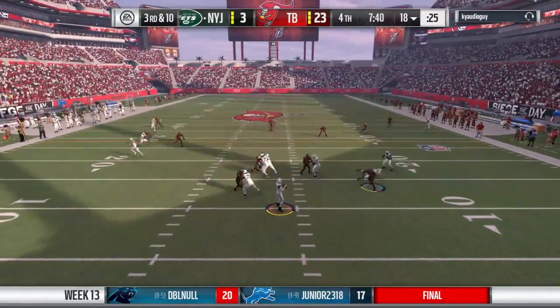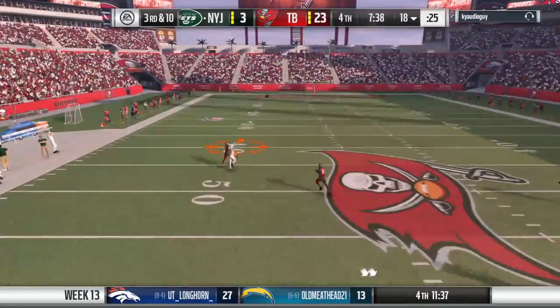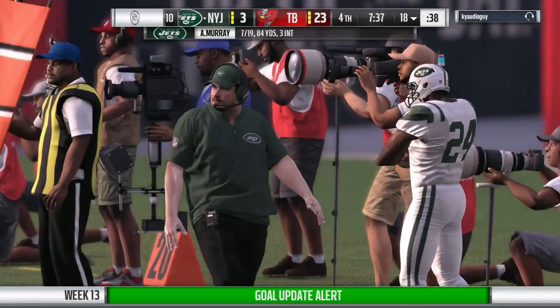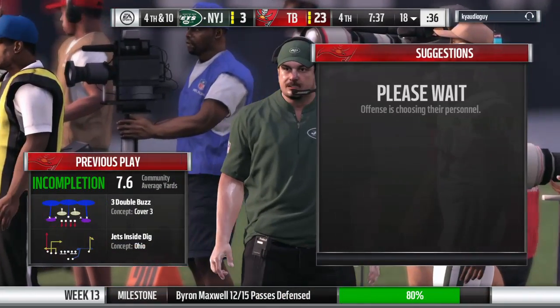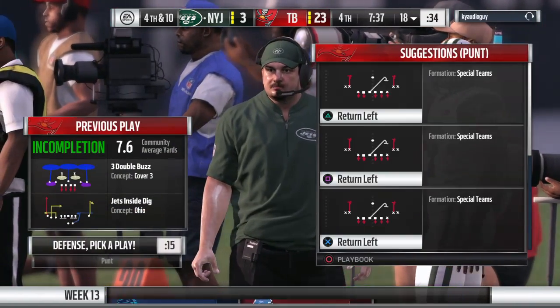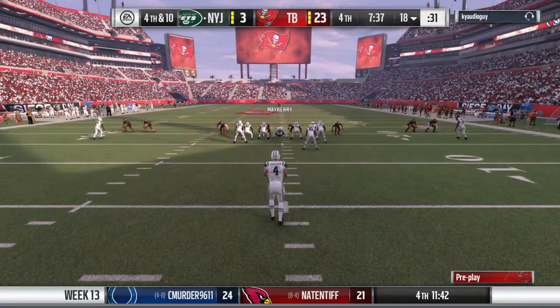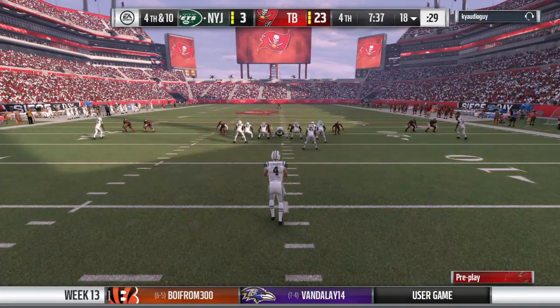On third down, he'll drop to throw. He's going to go up top again, and he couldn't hang on to it through the contact. Incomplete. We know it's not an easy job to go out and catch passes when people are trying to tackle you and knock the ball away. But the bottom line is, that's a pass he's got to have and a pass he should have caught.